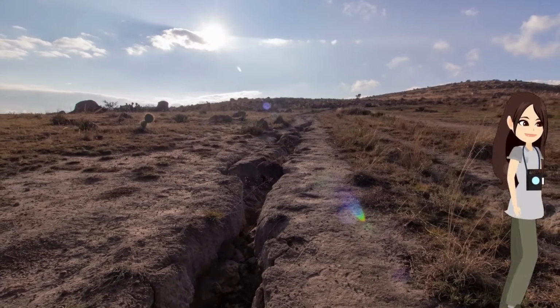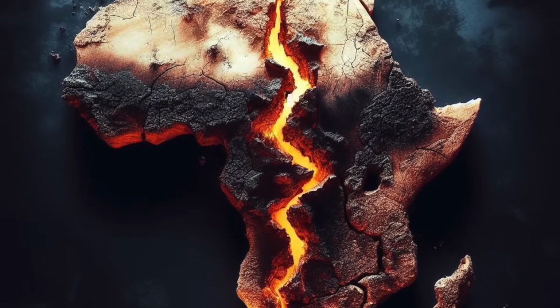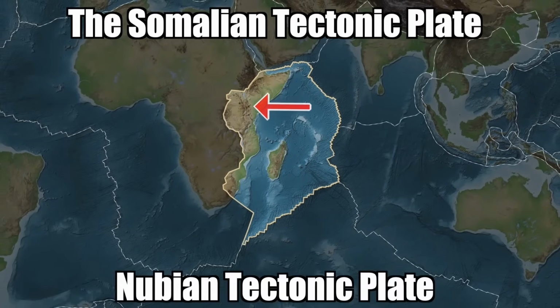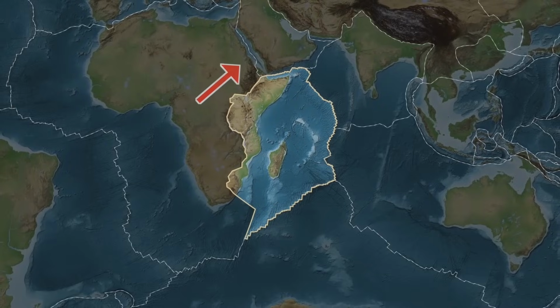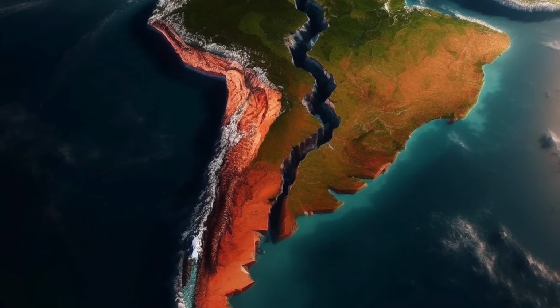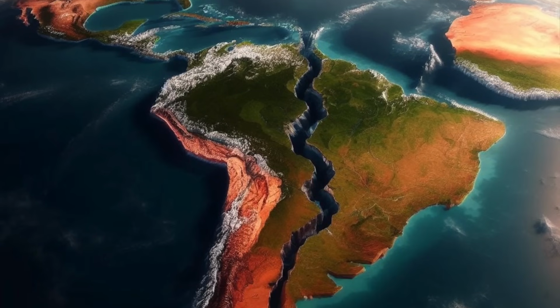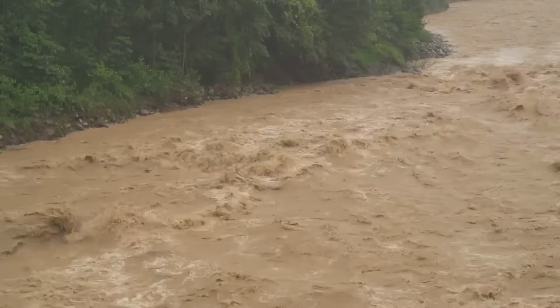Tectonic plates are shifting beneath Ethiopia, slowly cutting the African continent in half. The Somalian tectonic plate is separating from the Nubian tectonic plate. The separation has created a split so big, it has its own name. Scientists call it the East African Rift. It's a phenomenon that hasn't been seen since South America and Africa split into two different continents millions of years ago. How exactly is this going to play out in the long run?